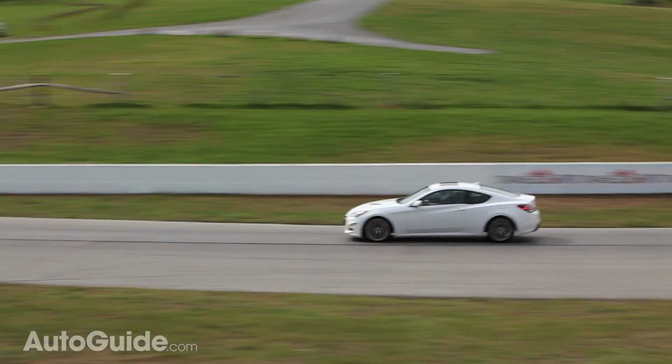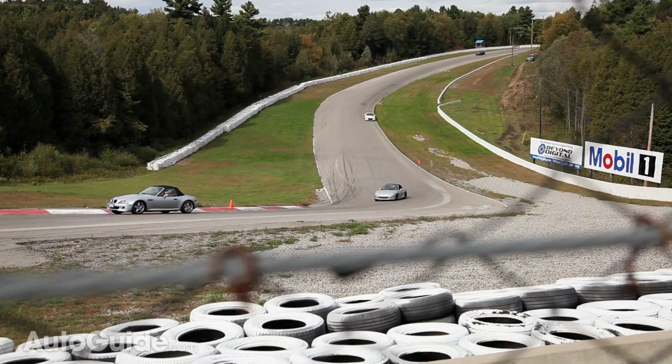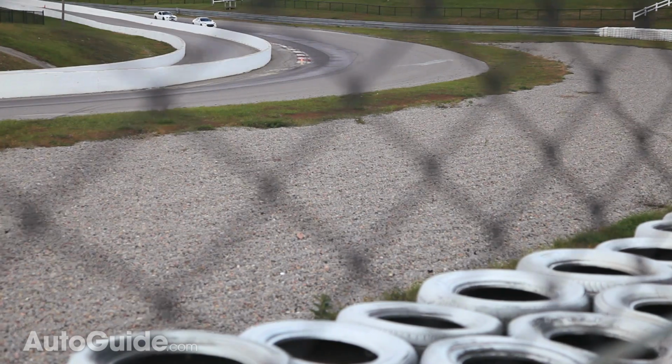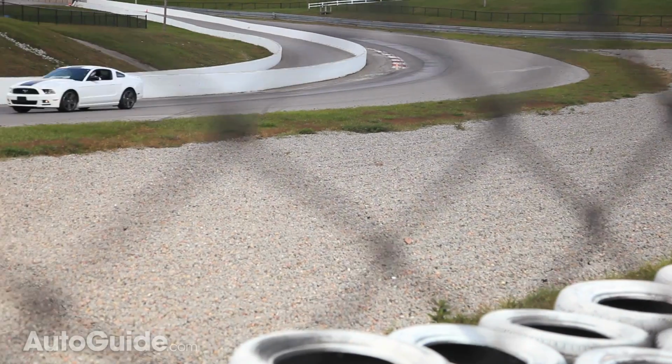But the V6 just suits this chassis so much better. It really makes it feel a lot more willing, a lot more like a sports car. Absolutely transforms it from the 2-liter turbo. Really adds a fun factor to this car, probably because it weighs 3,500 pounds. It needs the power that this V6 gives it.